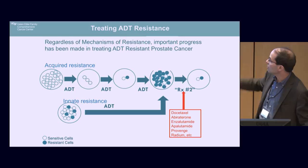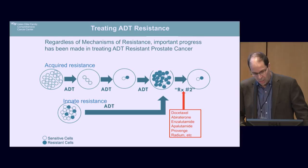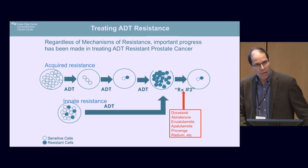We've talked a little bit about Provenge. So we're going to walk through some of these, not all of them. And we're going to do it to just give you a sense of how we approach this and where novel therapeutics fit in.